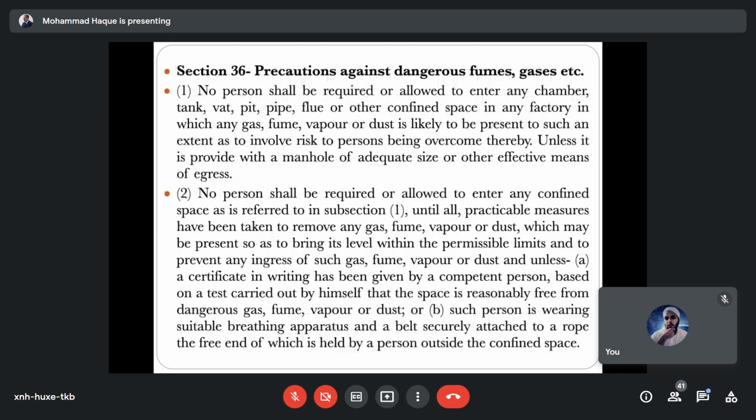Section 36 talks about precaution against dangerous fumes, gases, etc., so that they do not leak.